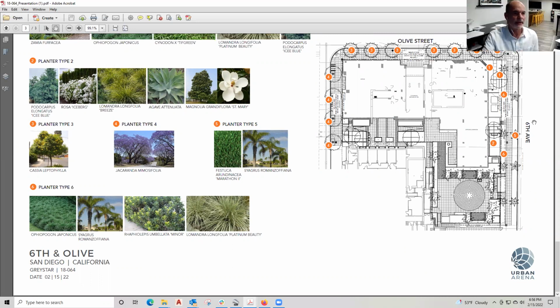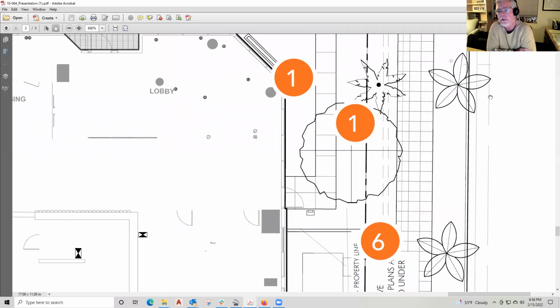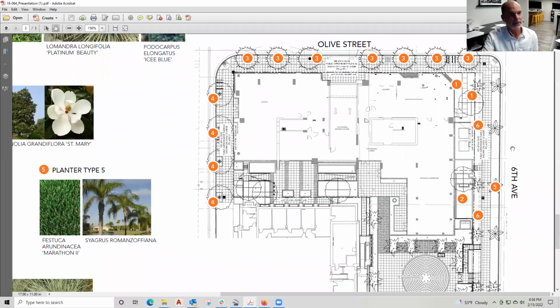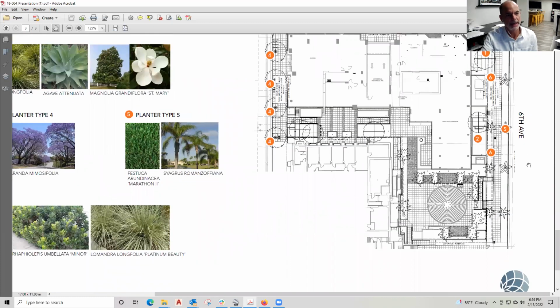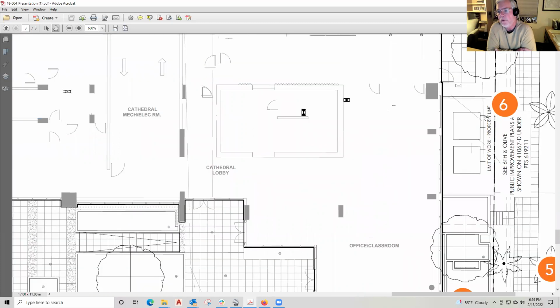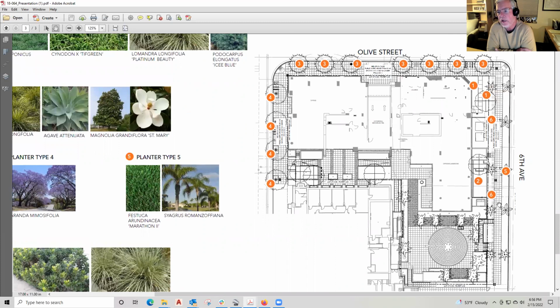If I remember correctly from our plan, you can see there's a slightly different symbol. I believe these are the existing to remain. I'd have to double check, but from this plan, I believe it's the 1, 2, 3, 4, 5 sets, so there should be 10. I think there's only one right there where, because of the transformers, we couldn't do the inside one. So 9. Right. And the replacement ones are going to be 20-foot palms to start. Okay. Thank you.